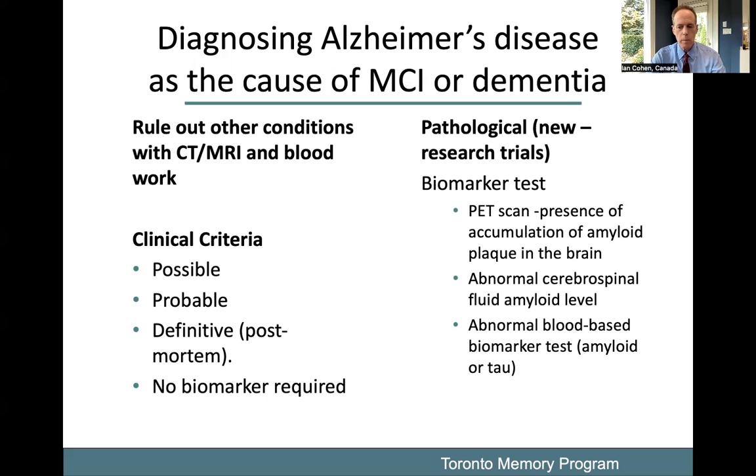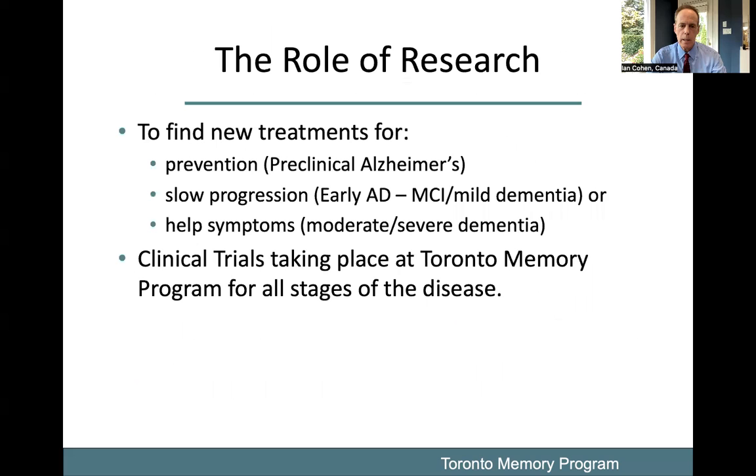So one of the reasons that people participate in research is so that they can determine whether their dementia or mild cognitive impairment is on the basis of Alzheimer's, because we can access these biomarker tests at the beginning of the study. So why do we do research? Well, it's to either find new prevention strategies or medications to, let's say, remove the amyloid before it can even build up into symptoms. So this would be in that preclinical group, or the same or similar or different approaches to slow the progression in people who already have mild cognitive impairment or mild dementia. Might be directed at the amyloid, might be directed at the tau, or it might be directed at other things.